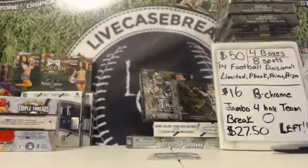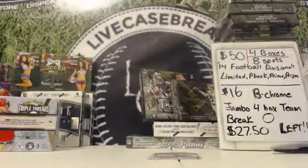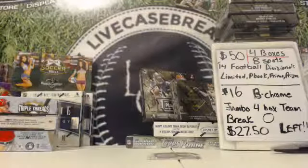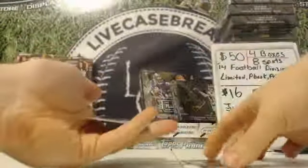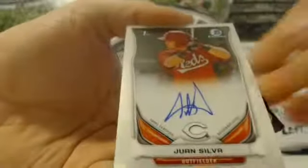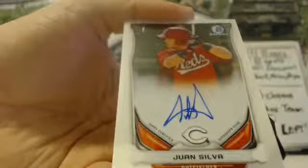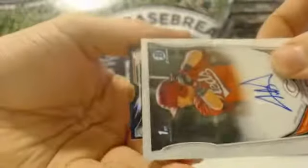Oh, gotcha, Kevin. Yep. Yeah. I think the A's might have had a Ryan Healy auto. Reed might have had a Ryan Healy auto. I can't remember. Possibly, though. Okay. Die cuts, Elmore and Stevenson. Our last autograph. Juan Silva for Cincinnati. The Reds hit there. Justin F. That's your auto. And we have a Black Wave Mini.